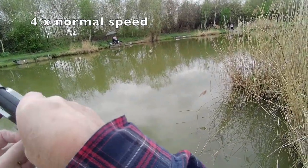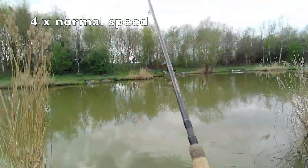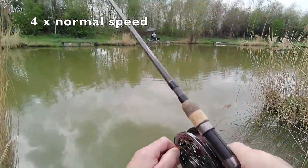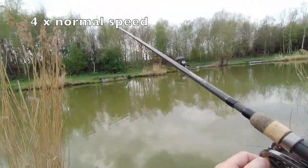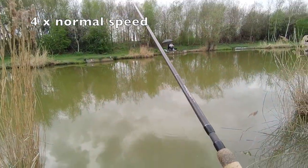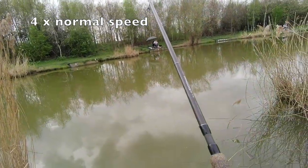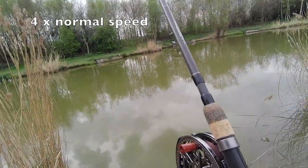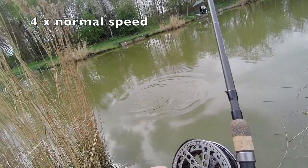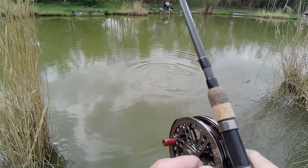In the interests of keeping this video at a reasonable length, I've sped up parts of the sections where I'm playing the larger carp, as each time it was taking about 4 or 5 minutes. So you're still seeing all the action, but you're seeing it 4 times faster than it actually happened in practice. So this is the first of the sections, and there are a few more to follow. Yeah, it's a nice fish, isn't it?